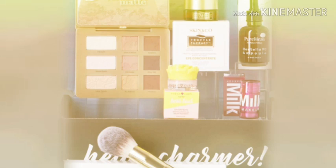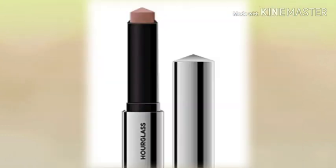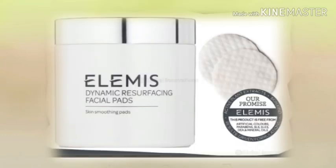First, I'm going to show you what we already know of, and then I'm going to reveal the new ones I just found. So first up is the Glow Recipe Probiotic Recovery Mask. Now that was a choice item, so that is also a variation with the Hourglass Finish Highlight Stick. There will be 4 different shades. Hourglass, another choice item. And then the Elemis Resurfacing Pads. Those 3 were the choice items. So those are variations. You will be getting one of those 3 items in your box.